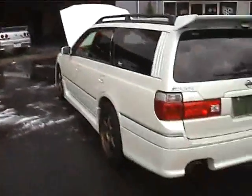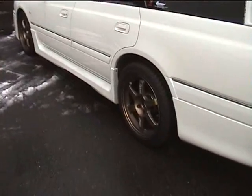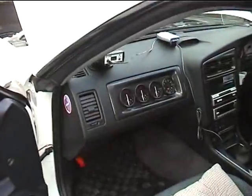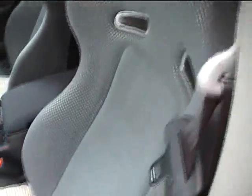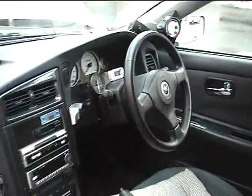Fat looking piece of machinery here, mate. Check it out. Volk Racing rims. Look at this. All the HKS gauges, boost controller, tacho, TV, R34 GTR seats and steering wheel, mate. What more could a family man ask for? Put the kids in the back, the dog, go thrashing. Brembo brakes, thank you.